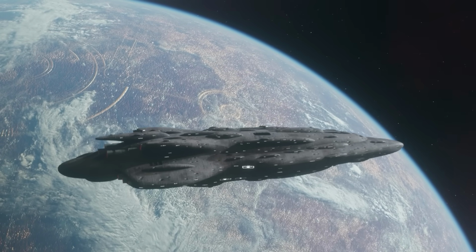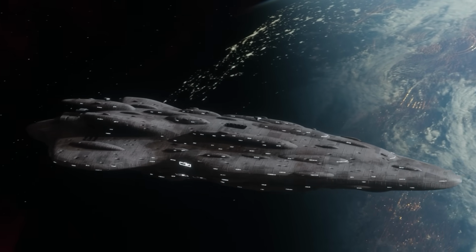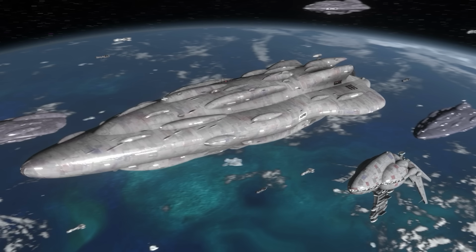The Mediator doesn't have a design, so what you'll be seeing is the design by Oseritzel for the Empire at War Expanded mod. The inaugural member of the class, also named the Mediator, was described as half the length of the Viscount, which was later established at that 3-kilometer length.